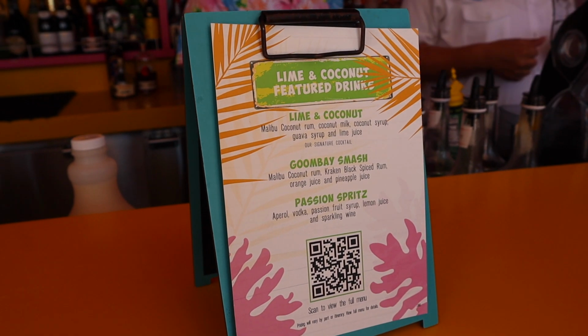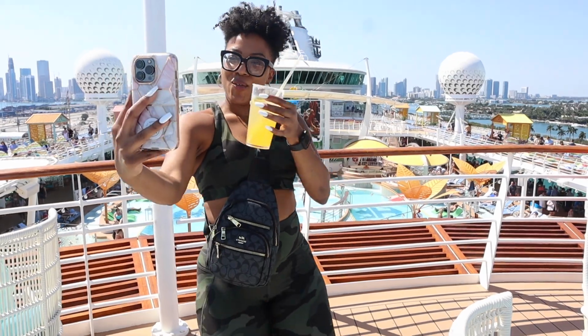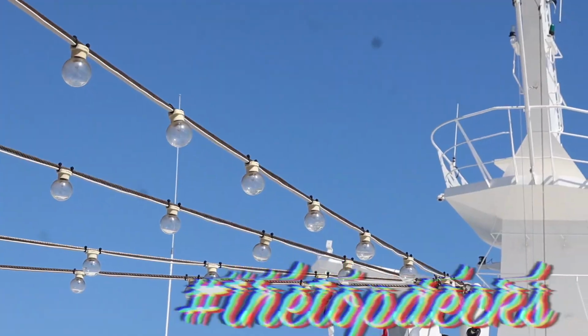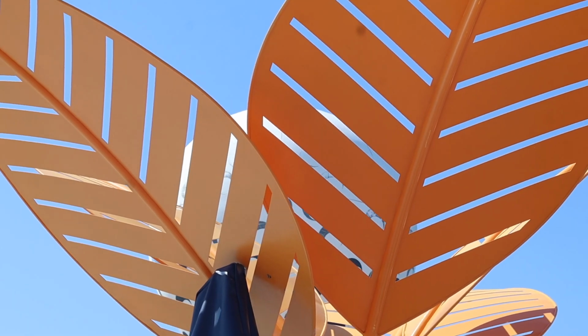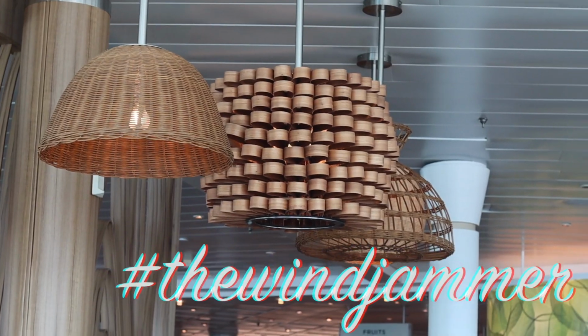We grabbed a Goombay Smash and a margarita to enjoy our very first drink on board. Guys, the Goombay Smash is where it's at. The top deck of this ship is so colorful and so pretty. There's so much to look at, so much to do, and we're going to show it all to you. But first, let's head to the Windjammer.